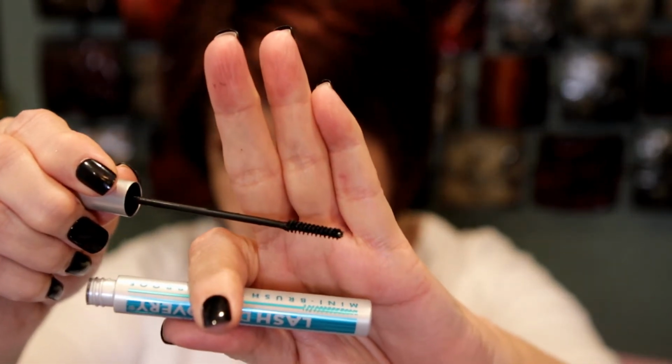And on my lower lashes, I used the Lash Discovery by Maybelline, and it's waterproof, and it has the perfect brush for your lower lashes. I ordered this to wear for my son's wedding because I didn't want anything smudging. I always have a problem with smudging, so I ordered this for the wedding so that nothing was smudged, and it didn't. Everything stayed perfect.